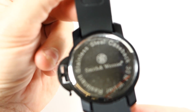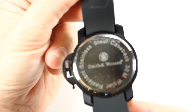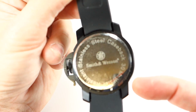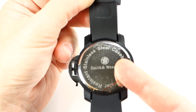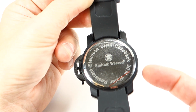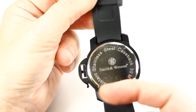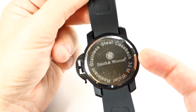And you can see the case back here. Well, hopefully you can see it. Stainless steel case back, Smith & Wesson, 30 meter water resistance. You can actually even see that the protective case sticker is still on the back here. It's a little piece of clear plastic with a red line through it. Normally you take these off when you buy a watch. This one is still on there, and I've just left it on there to protect the case back.